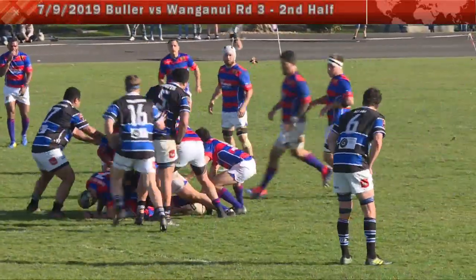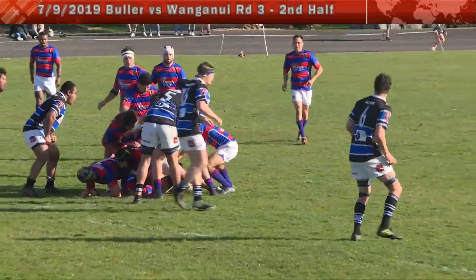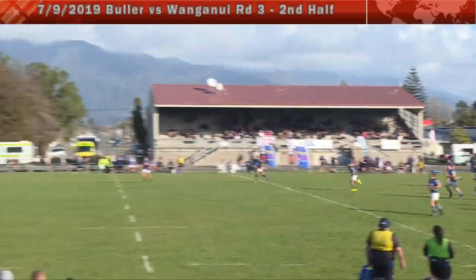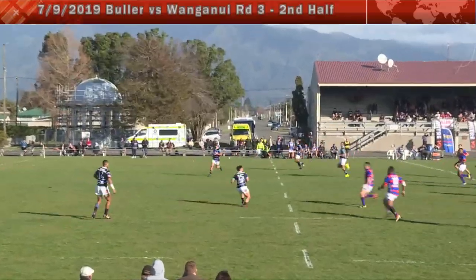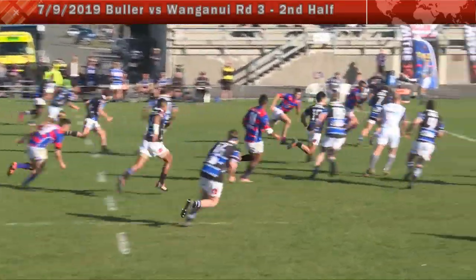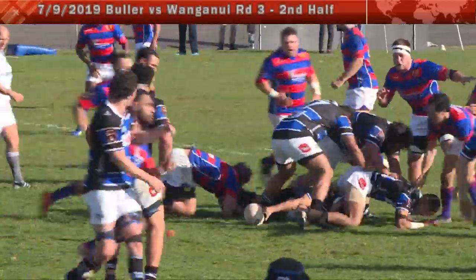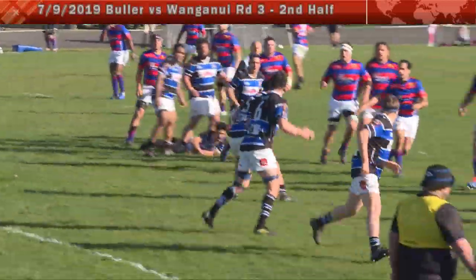12 metres inside Buller's territory. Stevens has got it. Lawaki, he's down injured. There goes Stevens. He puts a high kick up into the air, racing through is Samuels. Whippery takes it there. And he goes through the tackle of Samuels, and he's going straight too. Geez, back inside Buller's territory, 10-metre mark. Good work there from the fullback, Shea Whippery.